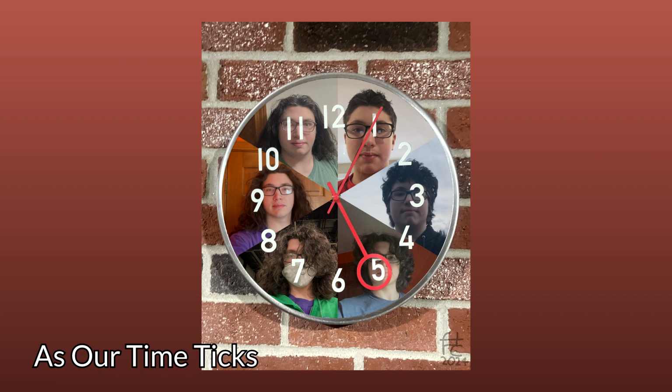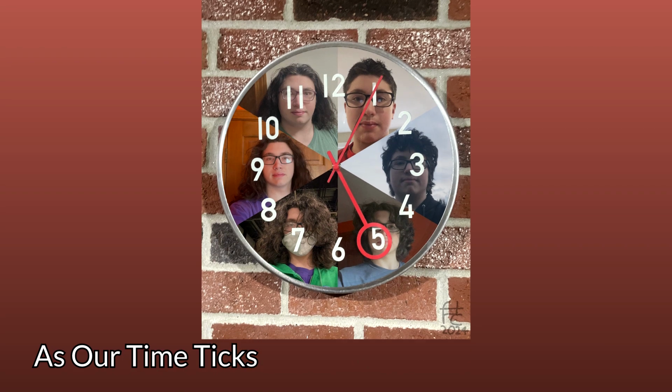This design was created by first cutting out the inside and outside of the clock, then using triangle masks to place each year's photo into the right place. A slight alteration had to be made to the 2019 portrait, as the edge of the original photo did not reach the edge of the clock face. This was solved via the brush tool.